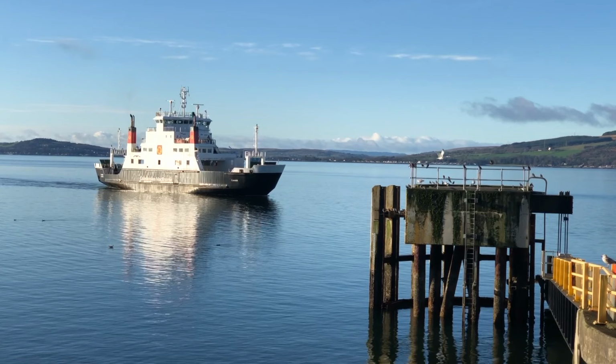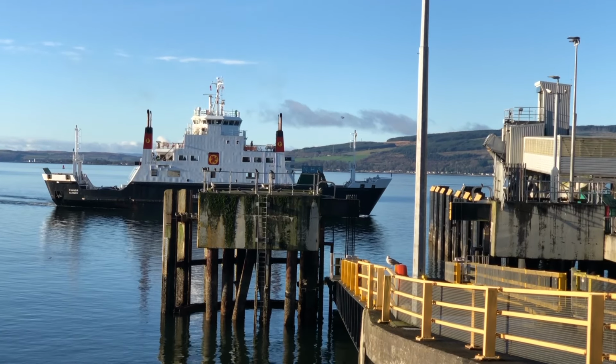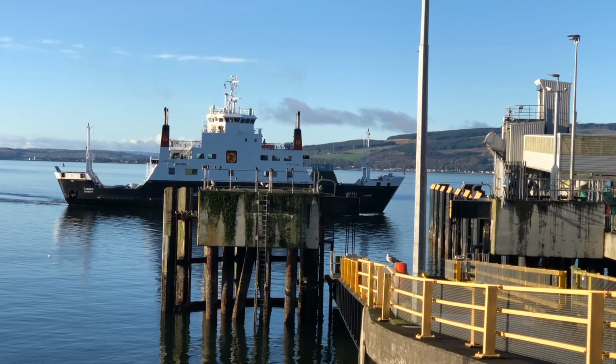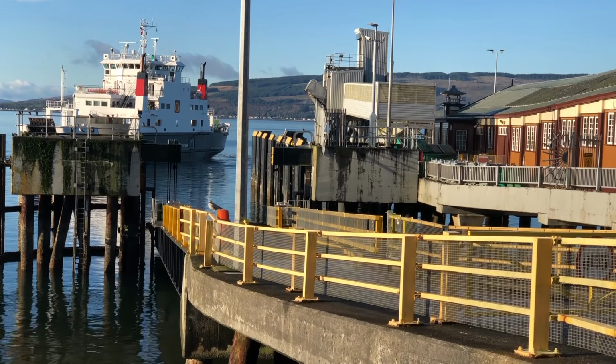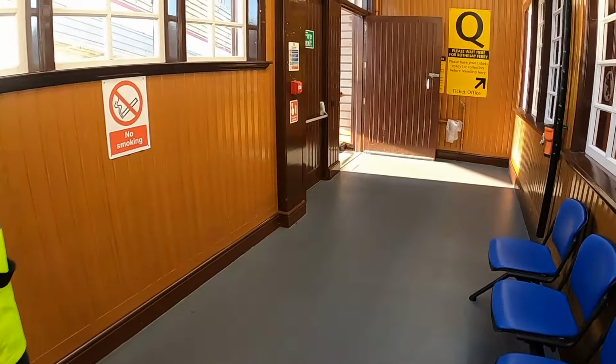Now those of you familiar with this route might notice this isn't the regular ferry for today's crossing. The MV Bute is out of service just now and it's in dry dock, so we're on a slightly smaller replacement, which means CalMac are also running a reduced service until she's back. This is the MV Coruisk, if I'm saying that right. Yeah. Alright, thanks.